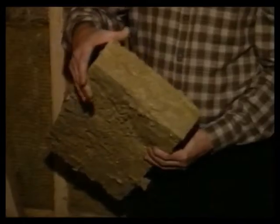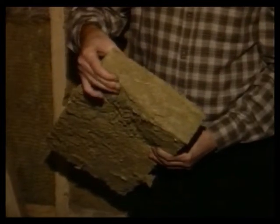Horizontal noggings between the studs stiffen the partition and can also provide support for sockets and switches. Mineral wool marginally improves sound insulation. Sound insulation and fire protection can also be increased using thicker plasterboard. In new houses, non-load-bearing partitions are usually made from proprietary systems.